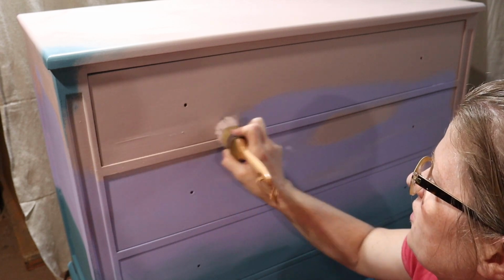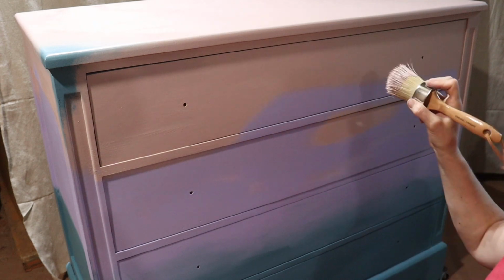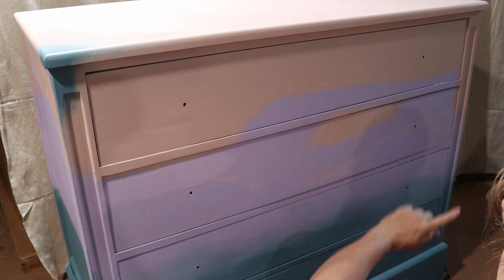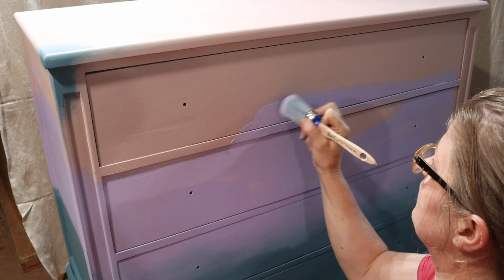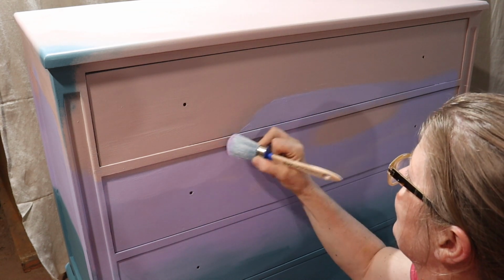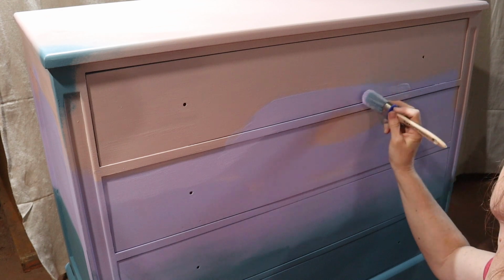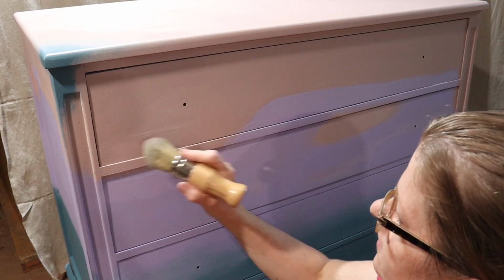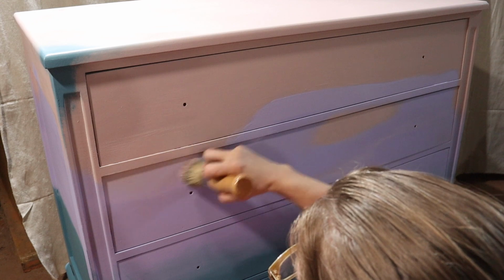I'm going to go in and really make sure that the part where I'm going to blend is wet. I've got patches of pink in the purple, which I'm just experimenting with. Alright, so now both areas are wet, and I'm just going to come in and do circles.